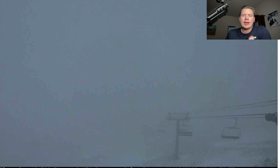Let's talk some mountain weather. First off, this is a live view up at Loveland Ski Area. Still seeing some light snow come down, low visibility up there at Loveland. So this was the first of three storm systems. This is the same one.